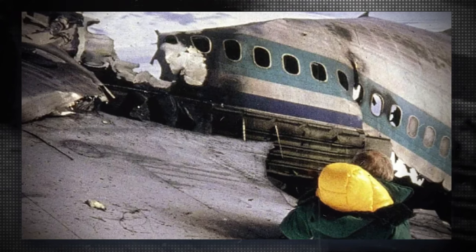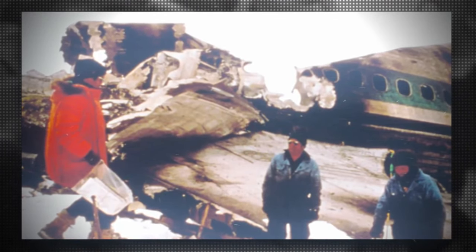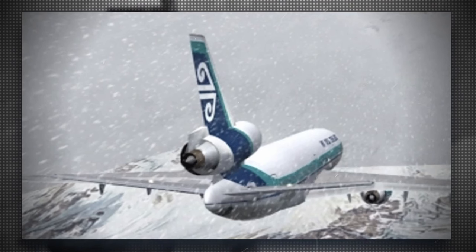In 1979, an Auckland sightseeing plane inexplicably plunged straight into the fiery lake, instantly killing all 257 people aboard. Though conditions were clear, the pilot flew directly into the crater. Investigators determined the plane's navigation malfunctioned, yet the reason behind the failure remains unknown.